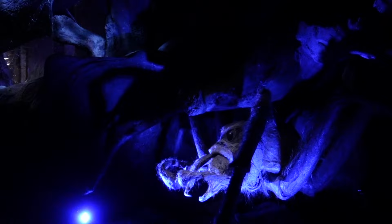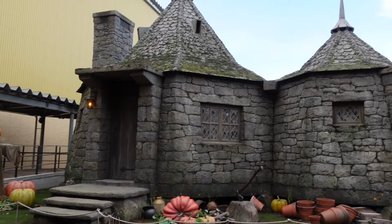Now we are outside. We have Hagrid's hut out here. This is the Backlot Cafe back here. So I have to show you some of Hagrid's hut. It's so cute and it feels great outside, like honestly better than it does inside. So let me turn the camera around and show you Hagrid's hut. Here is Hagrid's hut. It is so beautiful.